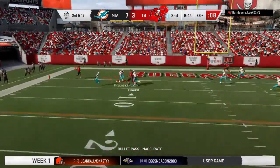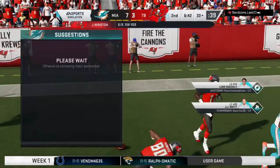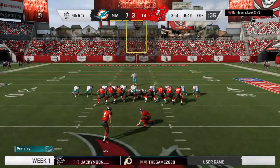Working out of the gun, Winston. Oh, he's going to go for it all. And that will be incomplete. Well, they weren't scared to let it fly, but it falls to the ground and brings up 4th down.